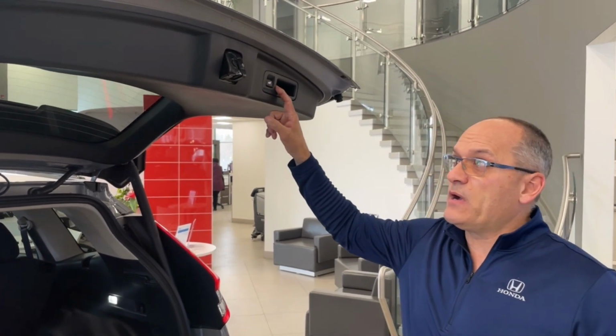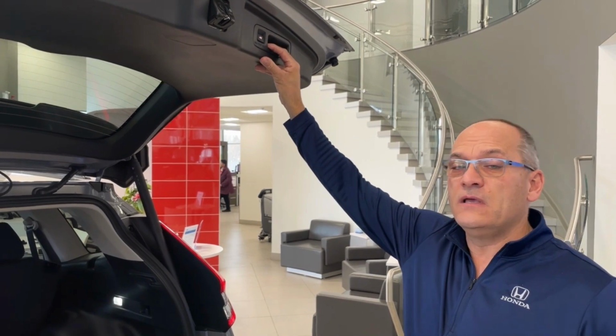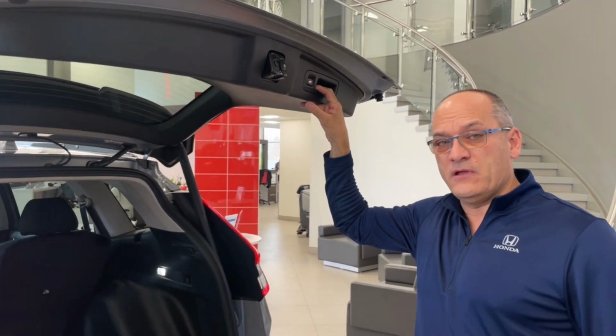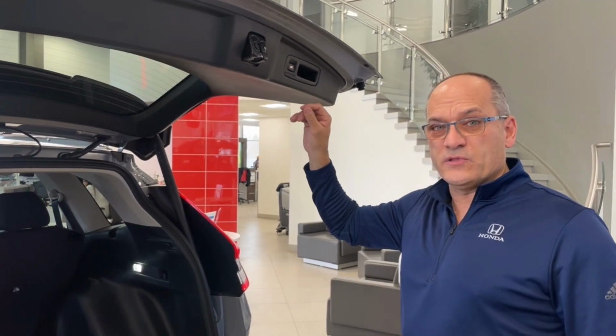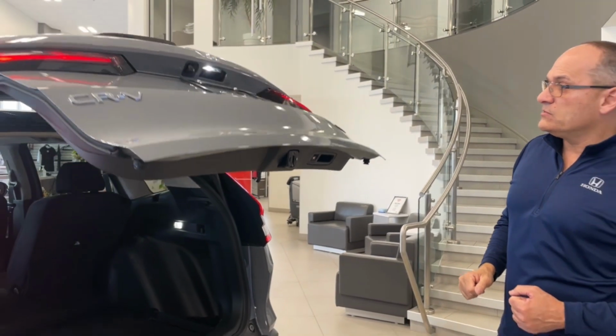What's really nice about this power tailgate is that it's also programmable height, so that a very tall person can have the tailgate at a higher height to not hit their head, or a shorter person can bring it down here so that they can reach it a little bit easier without having to use the fob. And again, just press the button and that tailgate will close.